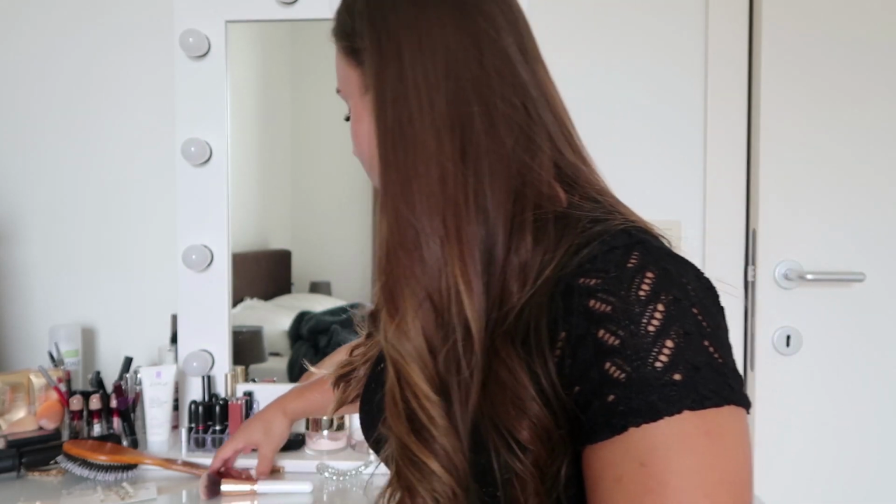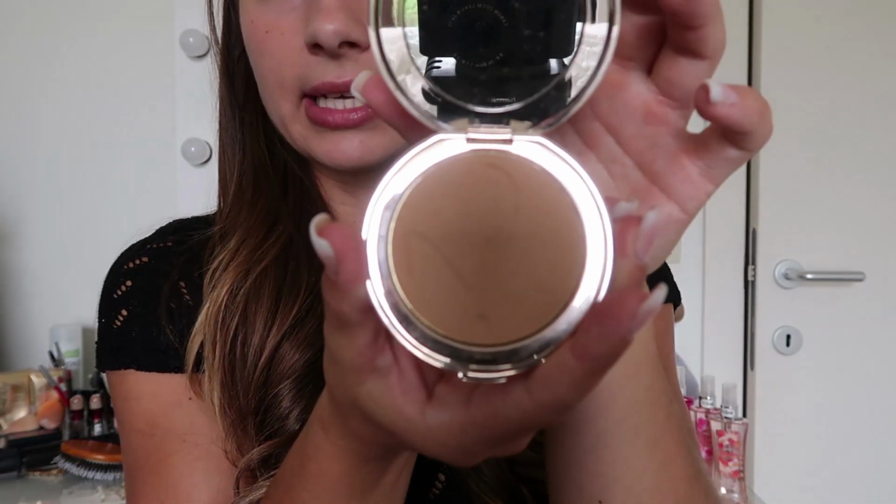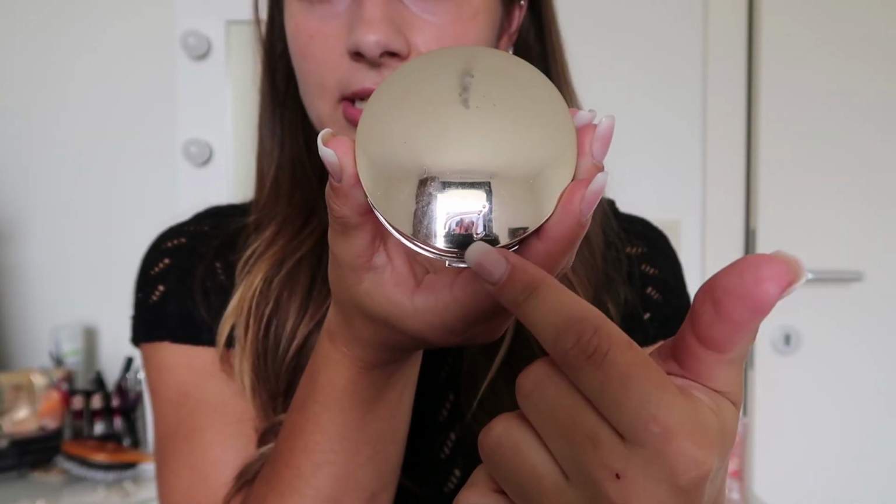Now for foundation, I know most people use liquid foundation, but what if I told you that you can even get better and more beautiful results if you're using a powder foundation? It looks more natural and it covers at least as much as liquid foundation. I was a firm believer of liquid foundation, but I tend to get really oily during the day after a few hours, and then I switched over to the powder foundation. So it looks like this. It's again from Jane Iredale, so here you can see the G again.